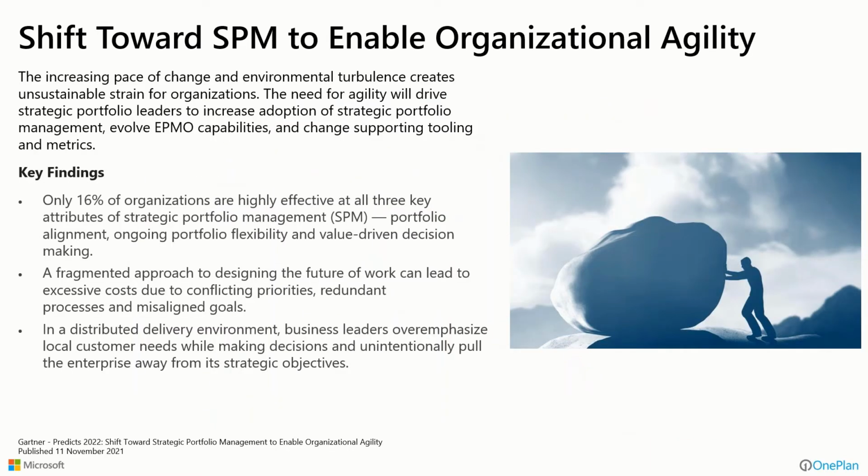So in the shift to SPM to help enable more agile organizations, it's driven by the increasing pace of change, which I talked about. And this turbulence creates sometimes an unsustainable strain for organizations. And so the need for this agility will drive leaders to increase adoption of strategic portfolio management concepts, will move them towards more enterprise portfolio management offices, and also change supporting tools and metrics that can support that. Gartner's survey and paper said that only 16% of organizations are highly effective at the three key attributes of strategic portfolio management. And that means there's a lot of room for growth here in our organizations and room for improvement.